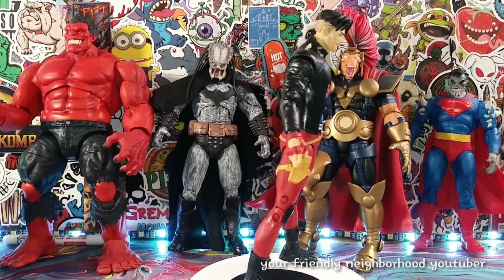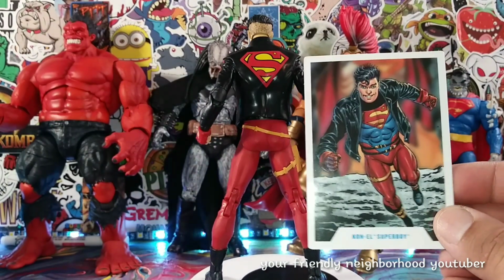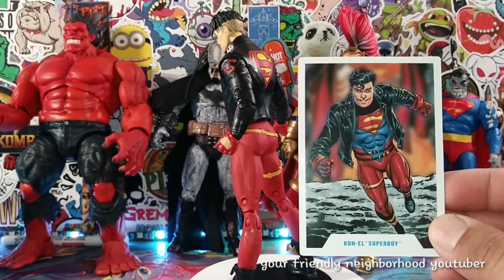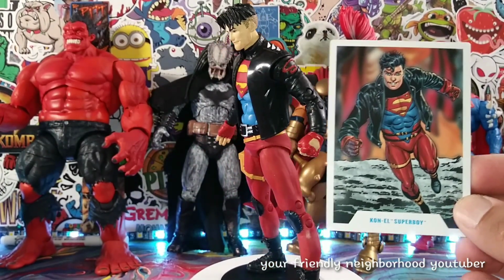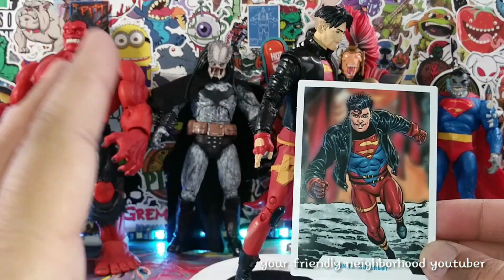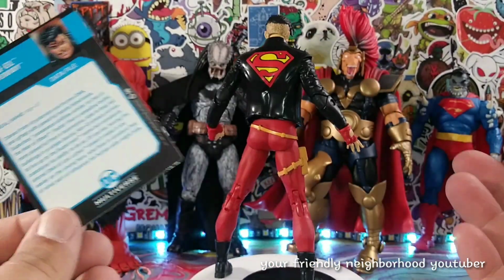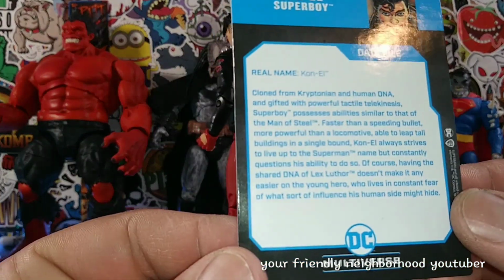Okay, here's Superboy out of the package, guys, and here is the card. Obviously the card art rendering is something completely different than the figure himself, as you guys can see. We'll do a little bit of a comparison of that in a moment. But let's do a little read up on Superboy because I'm not familiar. So, okay, here we go.